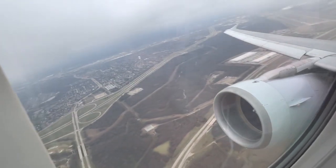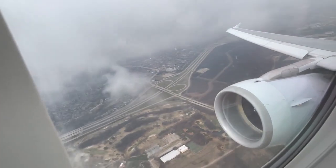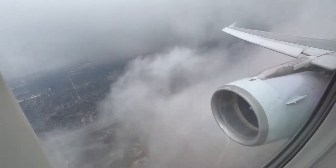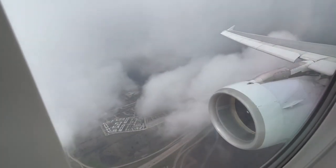What a takeoff that was from runway 18 left. It was most certainly worth paying up for seat 7F and main cabin extra to get that amazing CFM engine view and sound, man. That was unbelievable, as you guys saw. I really enjoyed when he pulled back on the throttle. That was so satisfying. And the whole sound of that CFM engine, man, that was so worth it. I'm so glad I decided to do that.